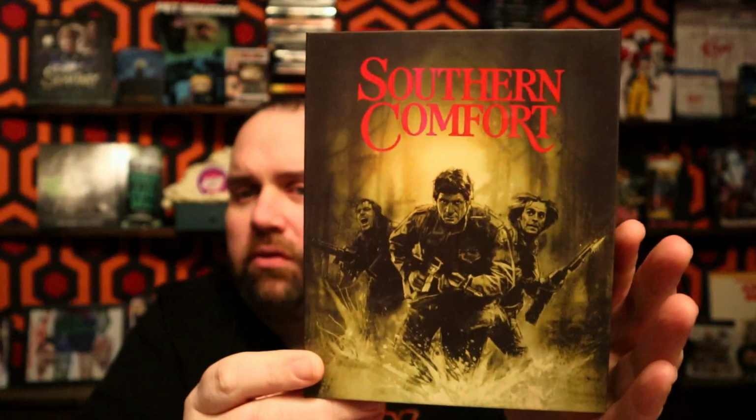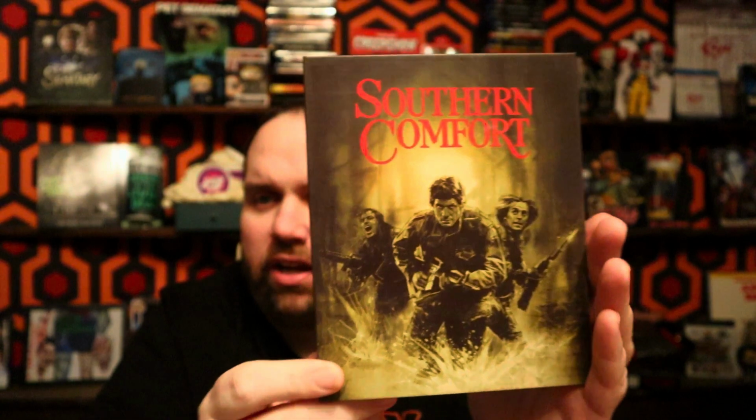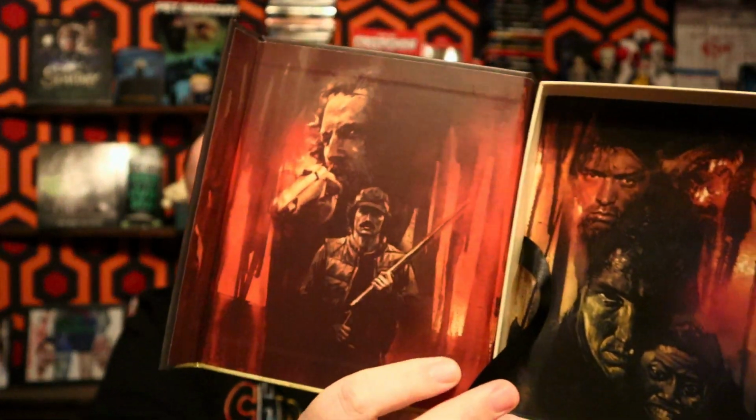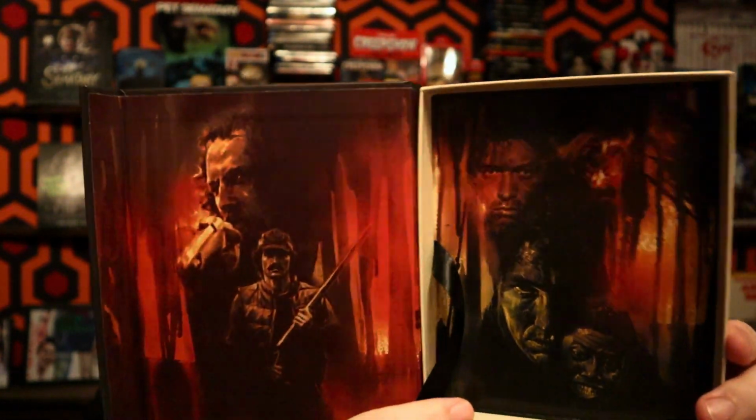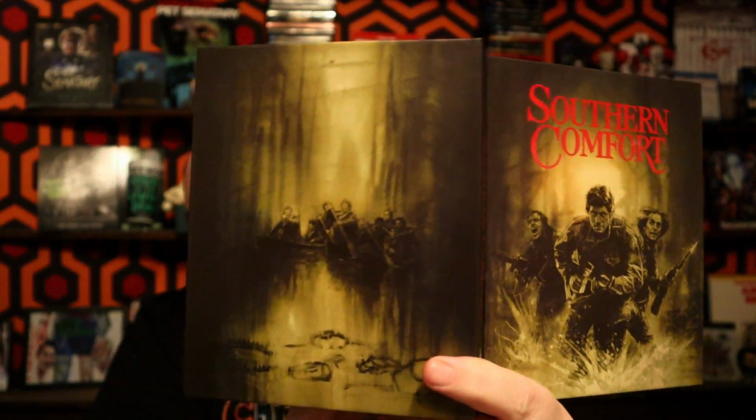As you can see on the cover here, you got some of the Army guys, the National Guard, going through the swamp. There you got the back, that's just all the Army guys in their canoes. And let's open this up. Of course, you always get that cool inside artwork as well. And then you got that little ribbon to help you get the booklet and the movie out of the box. And yeah, so you got some of the hillbillies that they're sort of fighting, the Louisiana swamp people. And then over here, just some more of the characters from the movie.